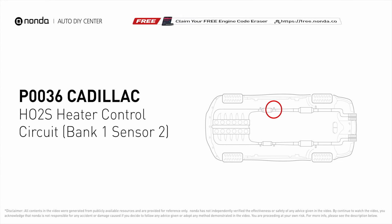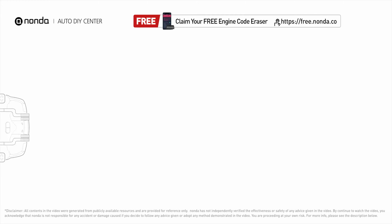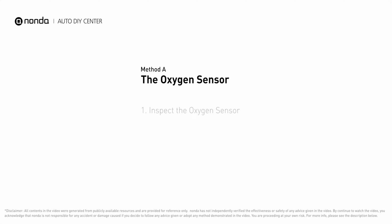This code may be triggered when your vehicle's control module detects a fault in the heater circuit and oxygen sensor bank 1 sensor 2. Here are one of the most practical solutions to fix Cadillac's P0036 error code. Method A, the oxygen sensor.